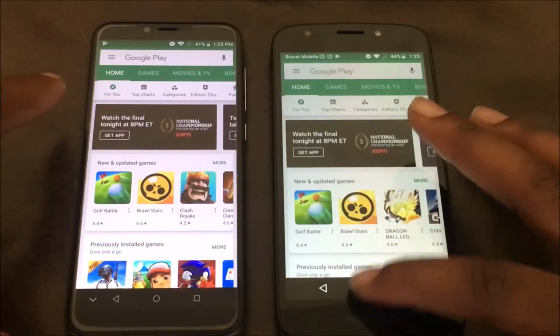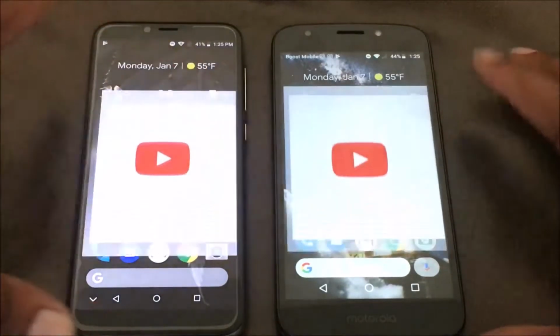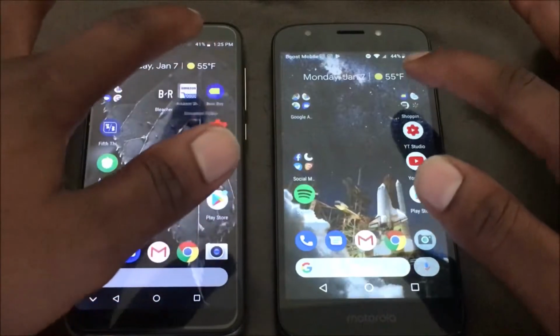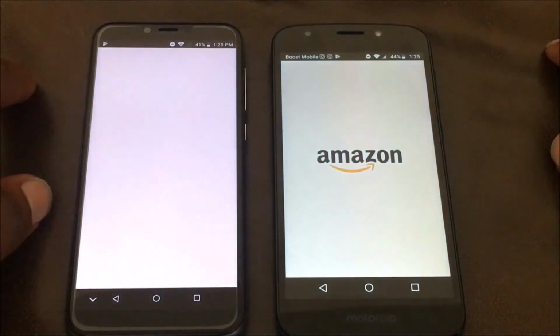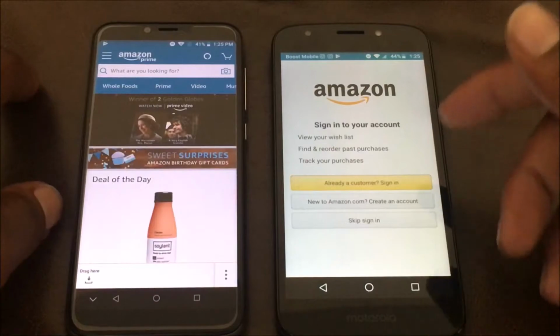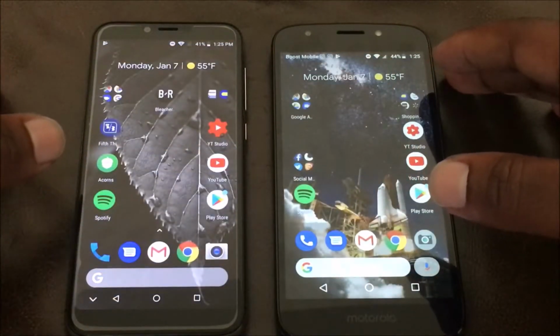That goes to the E5 Play. Next application is gonna be YouTube. So 3, 2, 1. That goes to the E5 Play. Next application is going to be Amazon. So 3, 2, 1. Looks like I'm not signed into this one here. So I guess I'll just go ahead and give that to the Umidigi A3 there.